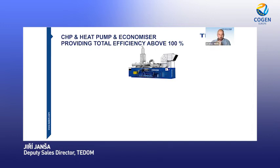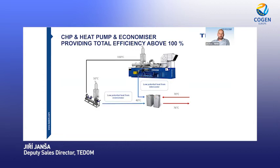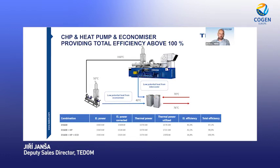In Czech Republic it is very often used, and this combination works from CHP, and the exhaust heat from the intercooler is put into the heat pump. By that, we are increasing efficiency by some 10 to 13%. On top of that, we can use exhaust gases that are already cooled down to 150 degrees C, put them into the economizer, condense the energy here, and provide another low potential heat from the economizer and get to efficiencies above 100%. As you can see, for example, a 1.6 megawatt solution here in the table below.